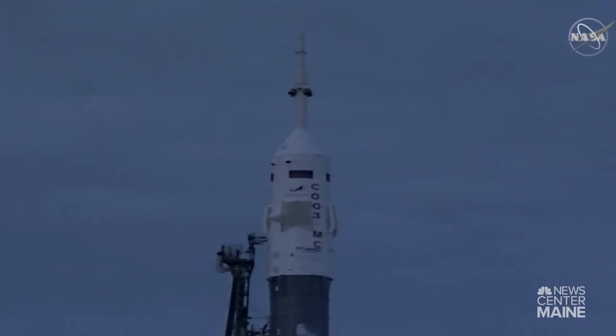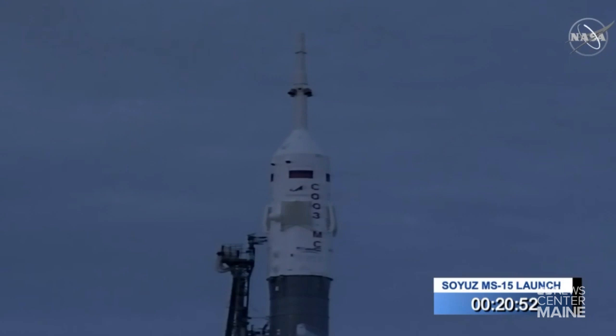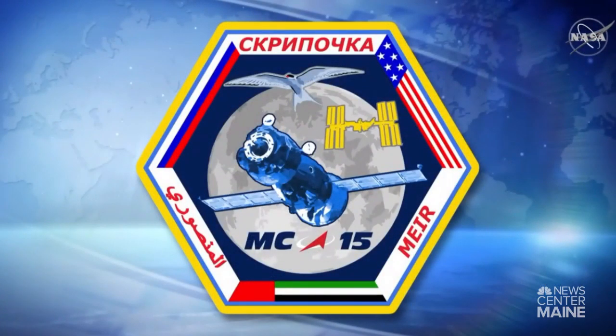Well, right now we are 21 minutes and counting away from the launch of these three crew members. Jess Kamir and her crewmates did describe the significance and the symbolism of their Soyuz MS-15 patch, which you can see here during a recent crew news conference. Why don't we hear it from them in their own words?